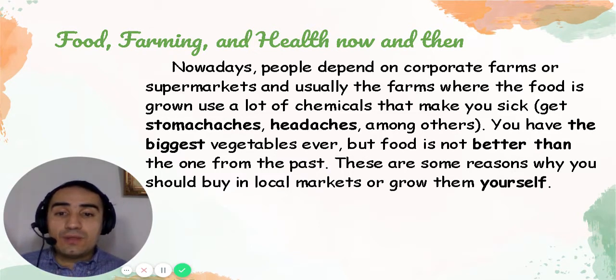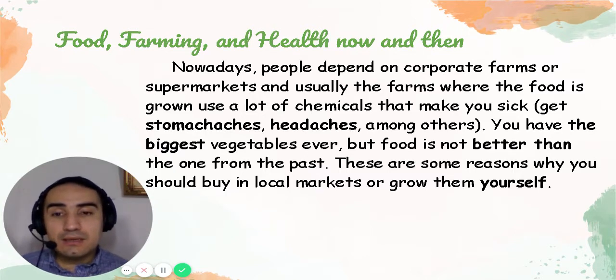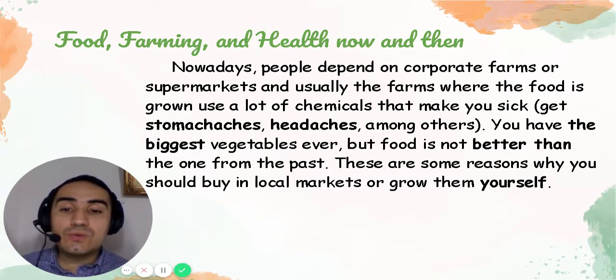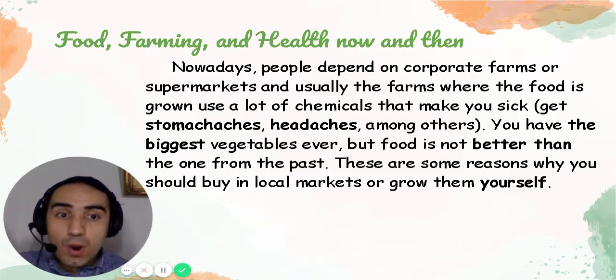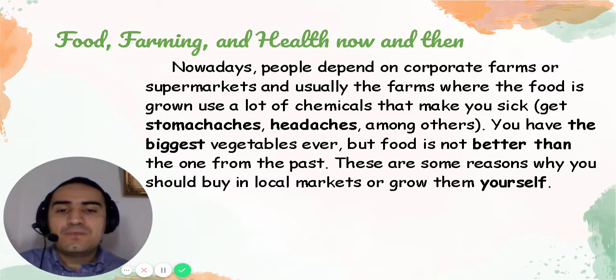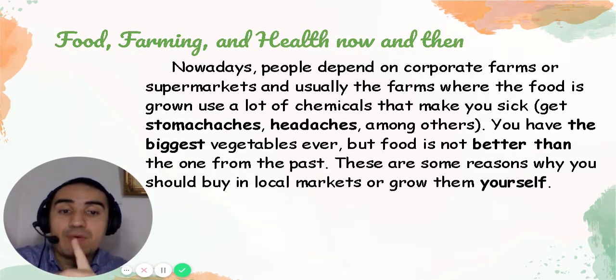And we're using superlatives. The biggest. Big is a one syllable word, reason why we double the consonant and we use est to talk about being the number one. And we use the before it. The biggest, okay? And we don't have another reference point. Why? Because it's the number one.